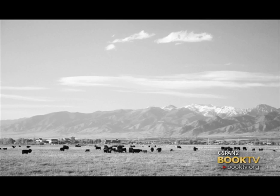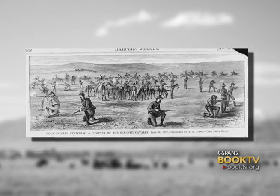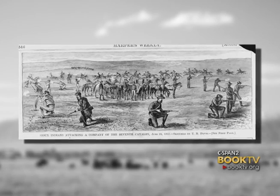Well, the Sioux started to attack in 1866. The Sioux and Cheyenne started to attack, and they really wanted the trail to be closed as they saw this was an intrusion upon their land. And there were a number of forts along the way, Fort Phil Kearny being the largest and most substantial.